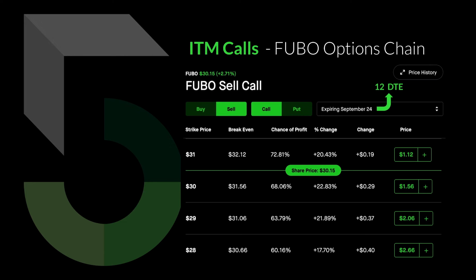$30.15. So for this example and this setup, what you would do is you would purchase 100 shares of FUBO at the current share price, which is $30.15. So that would cost you $3,015. So 100 shares at the share price.